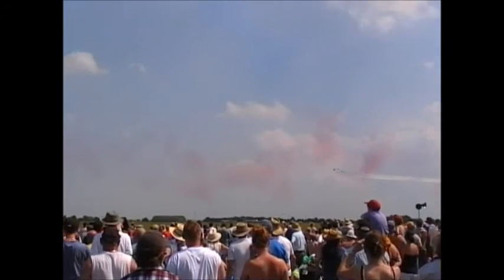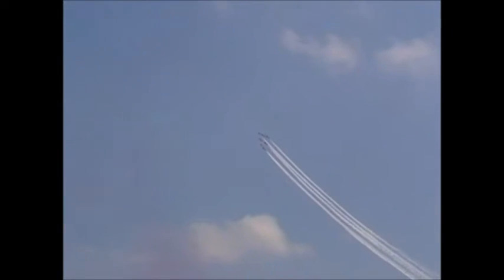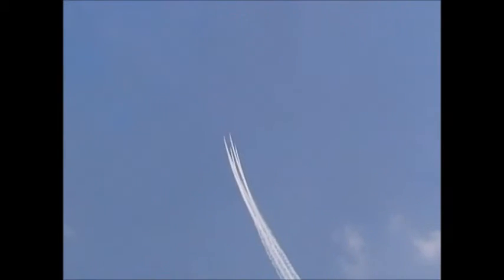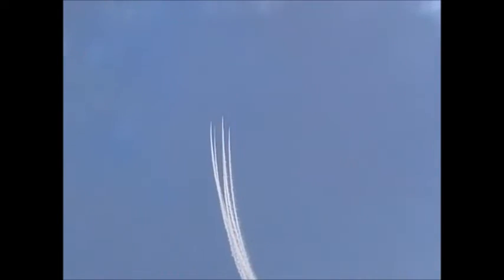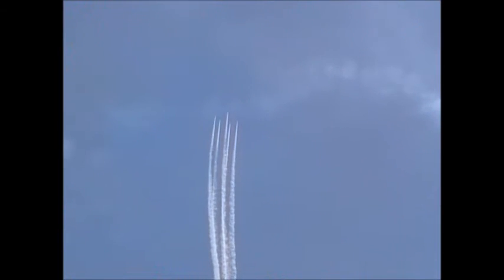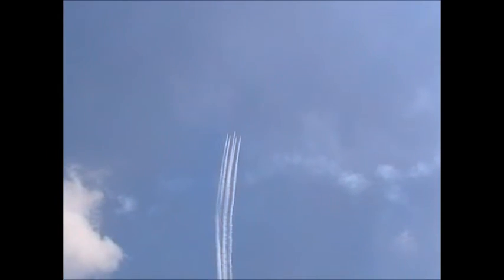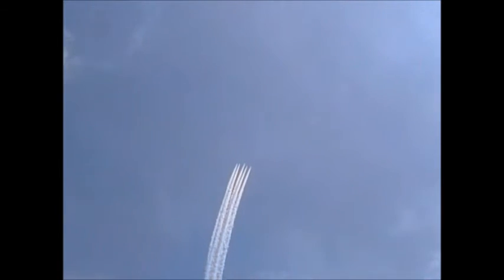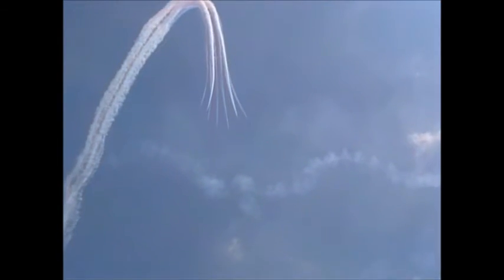Now pulling up in that fixed formation, that 4G. Red 1 now switching this link through 90 degrees in what's known as a quarter clover. Now get your numbers ready for the good bit, ladies and gentlemen. This is the vertical brake.